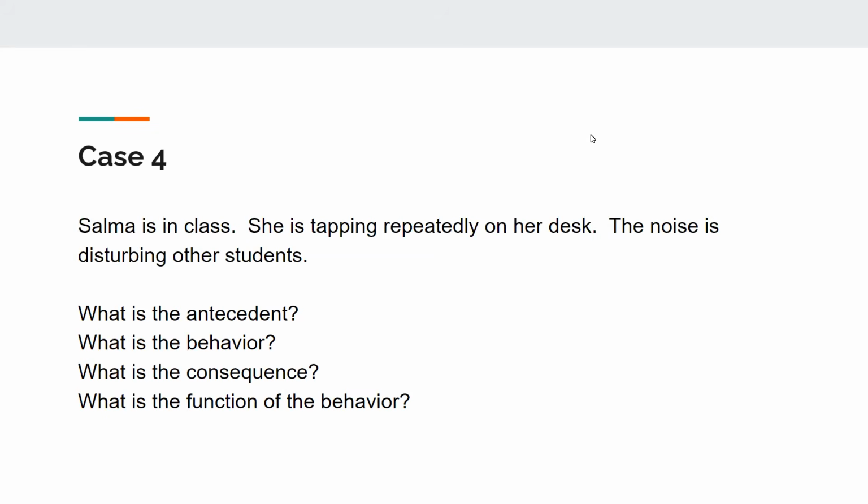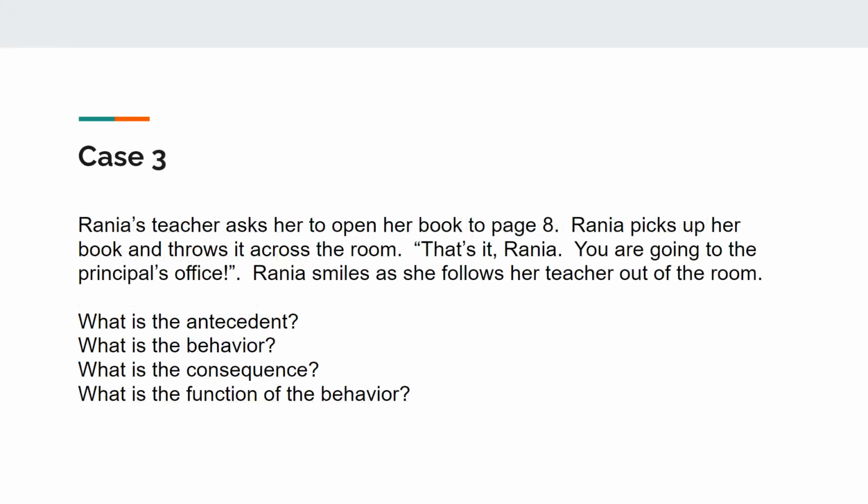Quick question. I'm guessing you wouldn't want to abstract away. In that particular example, you could possibly make the argument that the antecedent there was that she was asked to do work rather than open to page 8, right? But that wouldn't be what you wanted. You would want to identify the actual antecedent itself, right? Because the result of that is going to come up in the function of the behavior. Yes, the antecedent was that a demand was placed, to open her book to page 8. I was asking if it would be appropriate to abstract that up to not just ask her to open her book, but to get ready to study or to do some other sort of work. Is that abstraction appropriate or no?